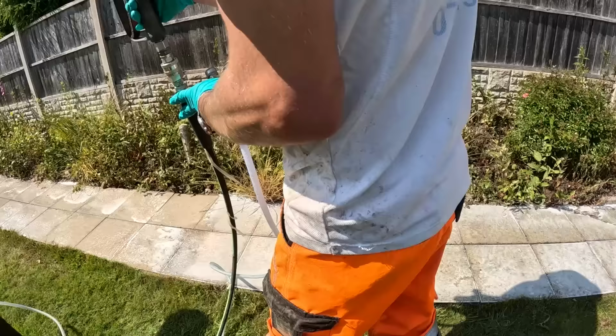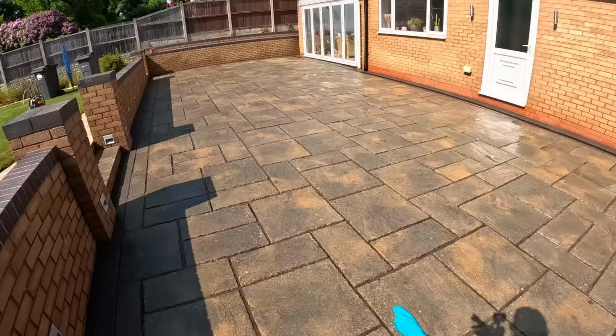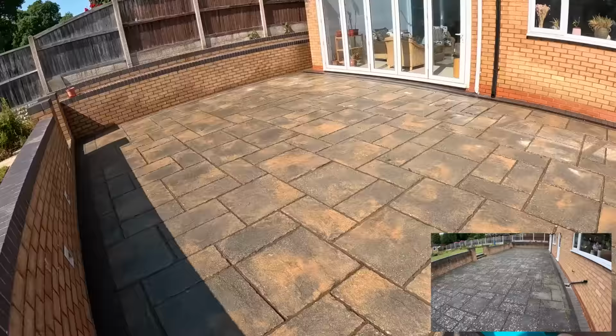Right then, folks, okie dokie, check that out. We are all done. Look how good those walls look. And this as well is fantastic, isn't it? The customer really stressed about the pointing. They didn't want loads of it blown out, so we've had to do a few different methods to try and save it as much as possible on this one.